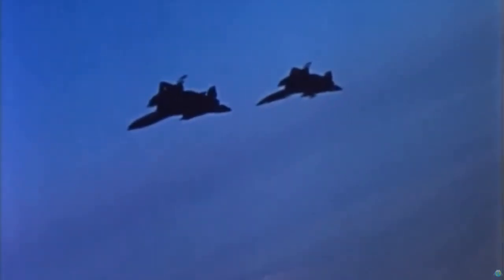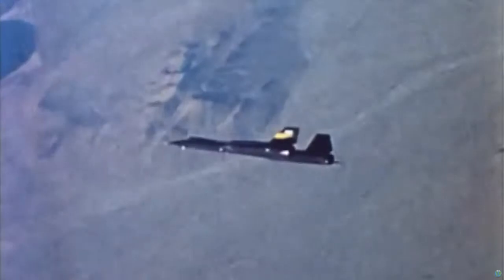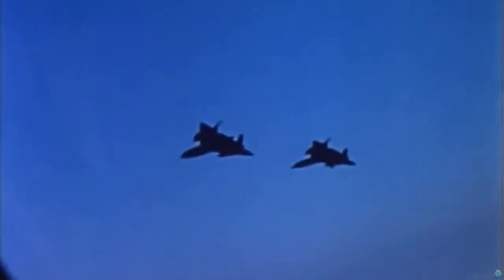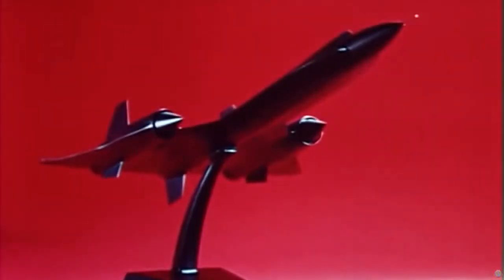The YF-12 is a member of the triple-sonic Blackbird family, a product of the Lockheed California Company facility known as the Kelly Johnson Skunk Works. The YF-12 was conceived as a high-altitude, high-speed interceptor. Its basic mission: maximum range intercept with an operational radius of over 1,000 nautical miles.